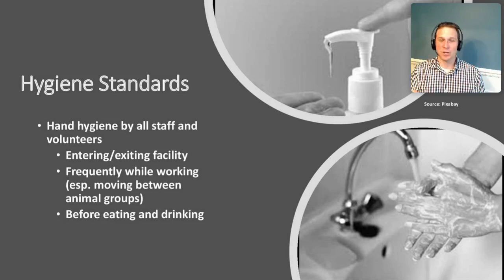Because we touch everything. We're touching pets, we're moving from pet to pet, we're touching objects, we're touching our food. How do we protect ourselves? How do we stop moving different organisms to other animals? And that's very simple. It's cleaning, it's basically washing our hands with soap and water or using alcohol-based hand sanitizer. When we enter the facility, when we exit the facility, and certainly between animal contexts when we can.